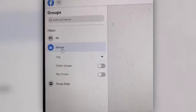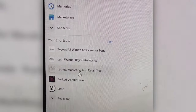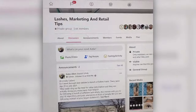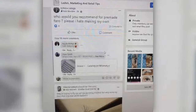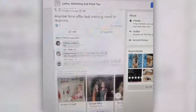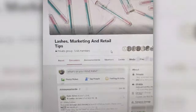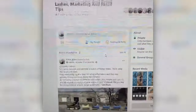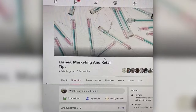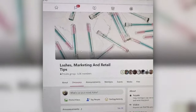Another great way to use Facebook is creating your own group. Let's see, I'm going to go to one of my groups right here, Lashes, Marketing, and Retail Tips. Here's one of my groups. The great thing about having your own group is you get to make the rules and post when and where you want to and have people see your new products. It's just a great option to have. Now, some responsibility comes along with creating your own group. You will need to keep up with it and make sure that it doesn't go to waste.